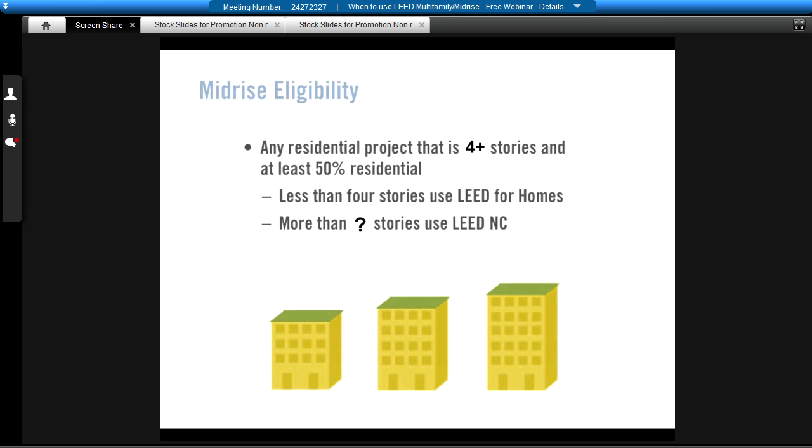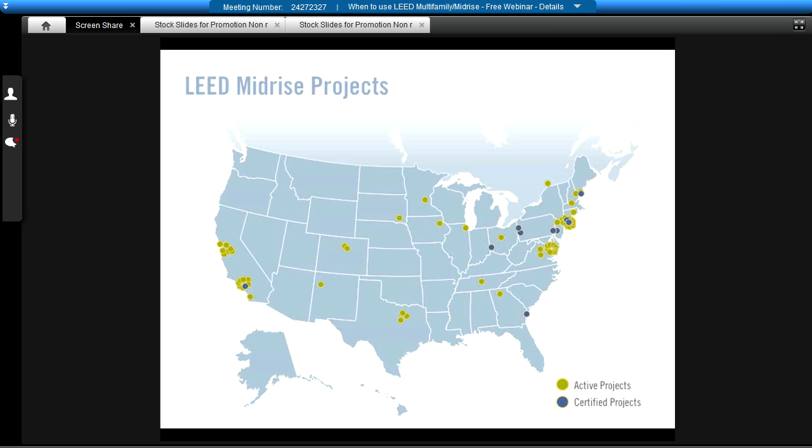We do have some 8-story mixed-use projects going through the LEED Midrise program, and USGBC is willing to entertain high-rise projects going through the multifamily Midrise program as well. So if it seems like it might be a good fit, it's sort of an open-ended cap, which is why it's a question mark now.